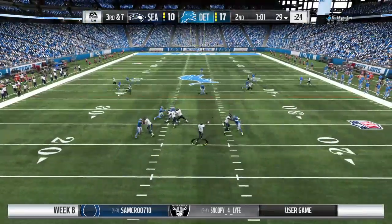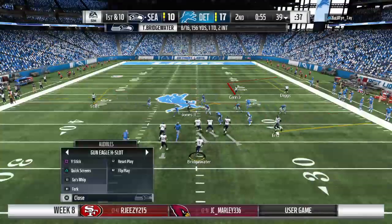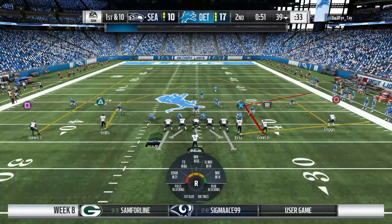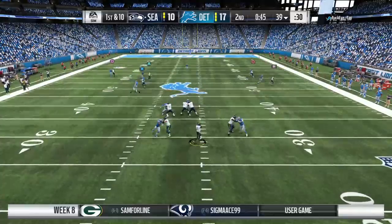Out of the gun, Bridgewater. And he connects with Ertz. And he gets this one just shy of the 40, down at the 39. He's got his first catch here before halftime, and it goes for a 1st down. 1st down, Bridgewater.